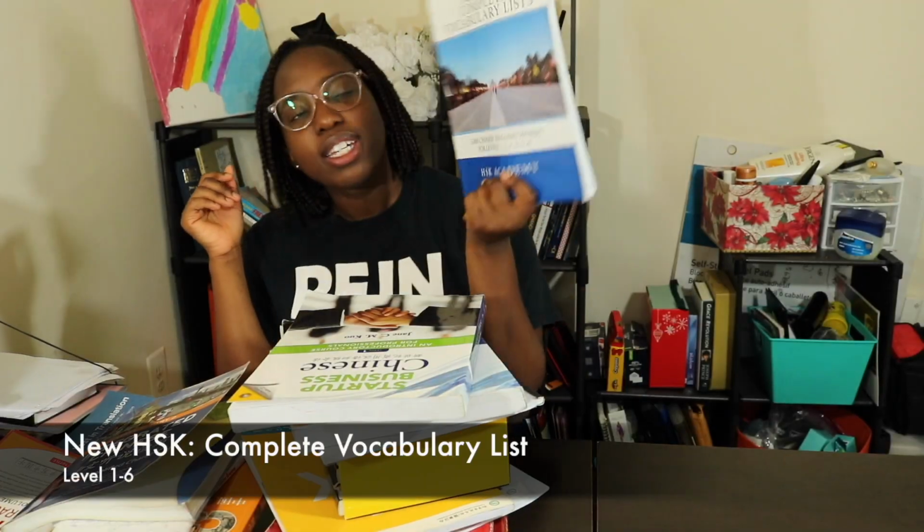The last book is just a book that contains a list of words that you should know for HSK. It's called New HSK Complete Vocabulary List, 5,000 Chinese-English words for levels 1, 2, 3, 4, 5, 6. The book is divided into sections.